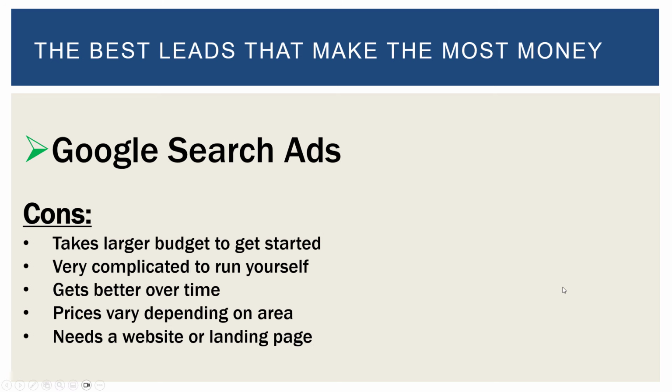So some of the cons to Google search ads for lead generation for remodeling companies, it does take a larger budget to get started. It's a little more expensive. You pay per click. It's very complicated to run yourself, so you'd have to stay on top of it and constantly learn, or hire a company like us that would run it all for you. It does get better over time, and I said that as a con because you have to give it time. It's not an instant result thing.